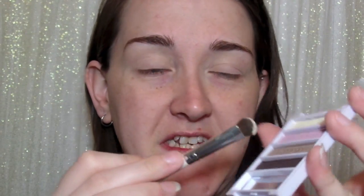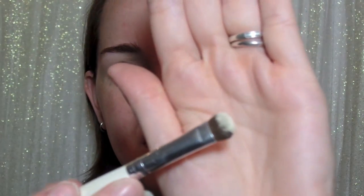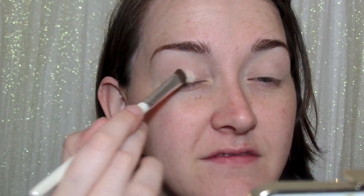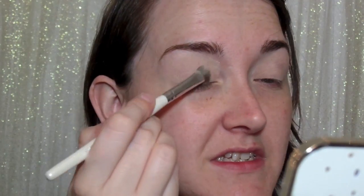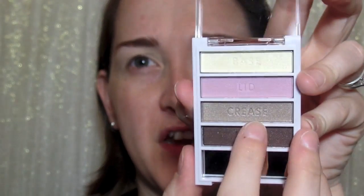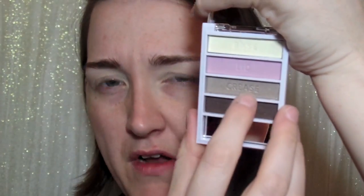Holy crap! I just tapped in there. Look at that pigment. That's okay. We're just going to go ahead and go with it. Wow! We'll just set the whole lid. Has a slight shimmer to it, but not bad. We'll go in with the crease shade, which is kind of this taupey brown shade right there.